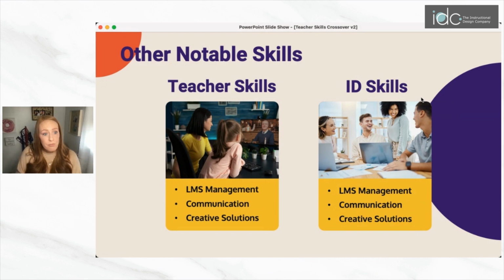But I also want you to really understand that you have such value in so many of the other skills that teaching really provides. Don't overlook those either as you are looking to maybe break into another career and market yourself as a great communicator, someone that manages a lot of people, a lot of little people, students, but at the same time can manage a lot of personalities and also apply creative solutions. It's such a huge thing that you can leverage in this new career, no matter what it is.